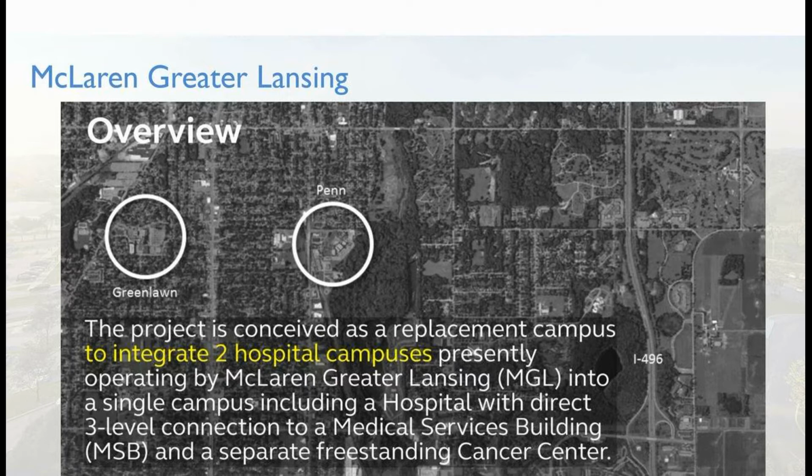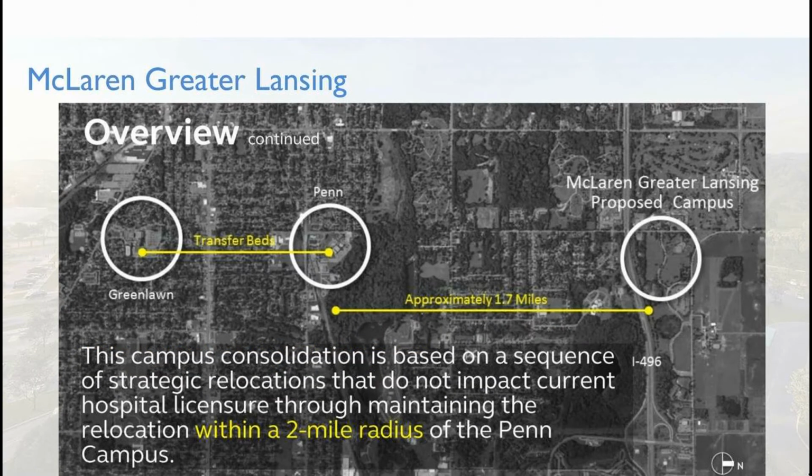The census in Lansing has come down from the time that those were generated, and so needing to improve those facilities, we took them through a significant strategic planning process on whether we renovate and improve the Green Lawn campus, or how do we take them to the future. And it became most feasible to construct an entirely new facility. So this is what's called in medical projects a complete replacement project. From the Penn campus, it's within a 2-mile radius, and it's on campus with Michigan State, and the footprint still is in the city of Lansing.